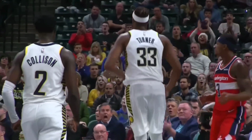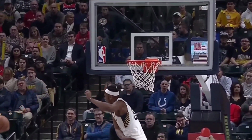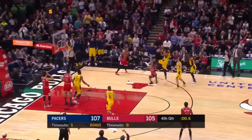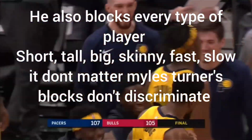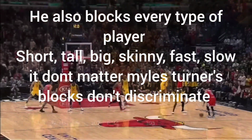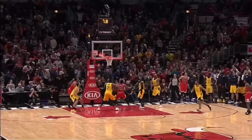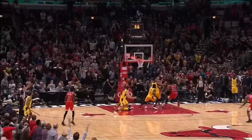Also, you have the timing of when he jumps. He times when he jumps perfectly. He gets his arm right there where it's supposed to be and swats the ball out of the paint and sends you back to wherever you came from, and you will not think about driving in on him ever again. And if you do try it, he'll send you back again and make you think about how stupid you were to try it a second time.